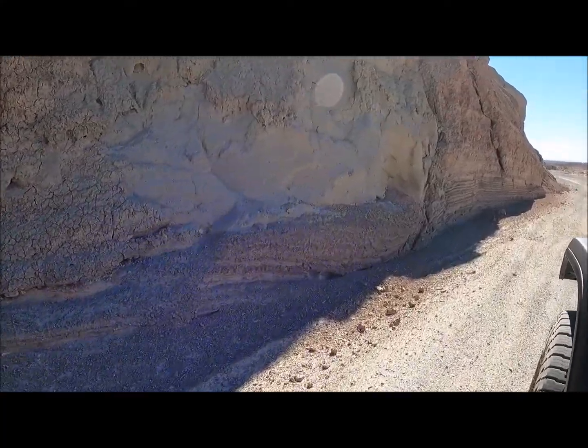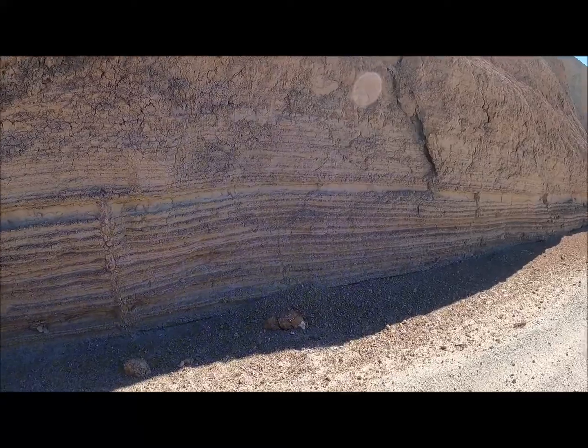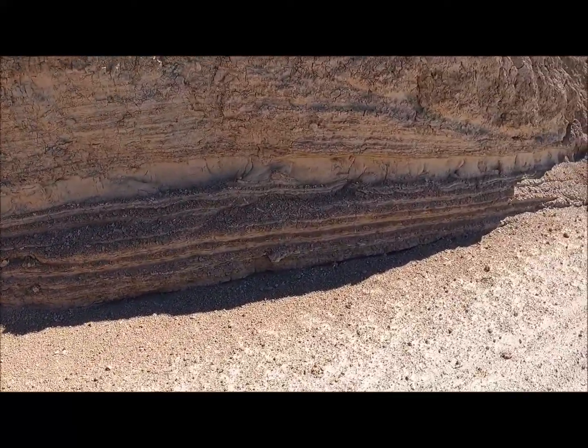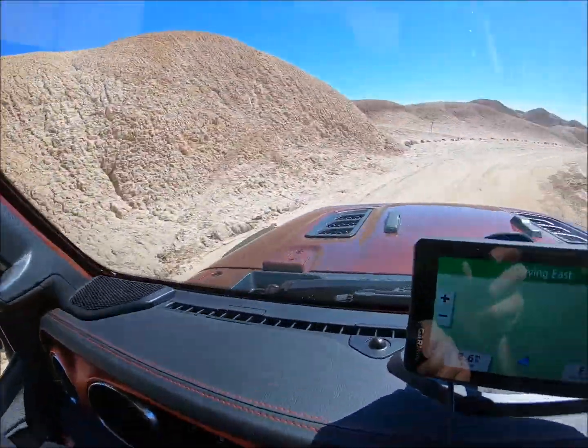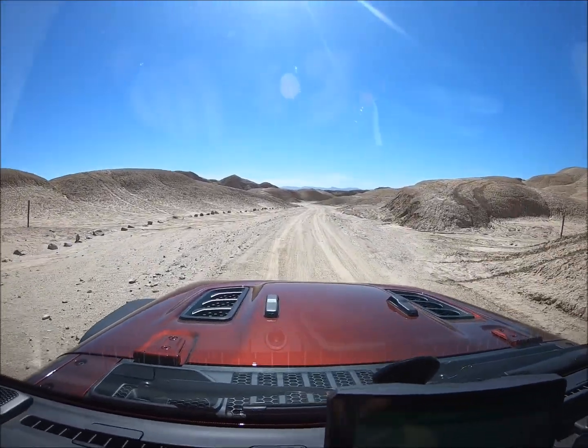Check this out. How cool is that? Little shells. Now it's time for us to move on down the trail, making our way through these mud hills.